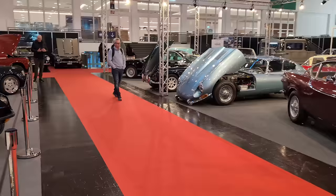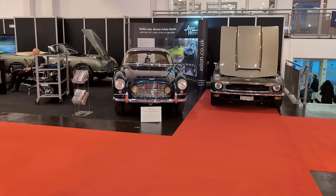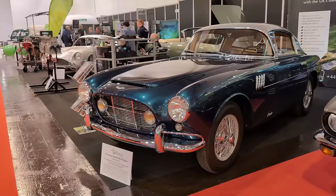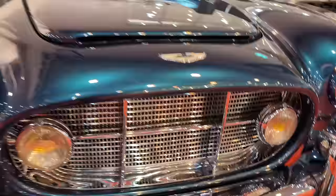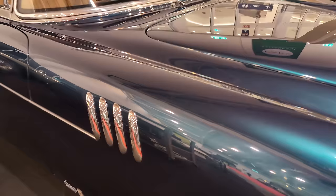I spotted something I really do enjoy from the Aston Workshop. Oh yes, another special bodied British car I've never seen. This is the 1954 Aston Martin DB2/4 Vignale. Such unusual and interesting styling features that I only really saw on the Ferraris. See the grille there with the crosses? It has an unusual hood with an intake in there. And as I move to the side here, we've got the chromed louvers with the accent line.